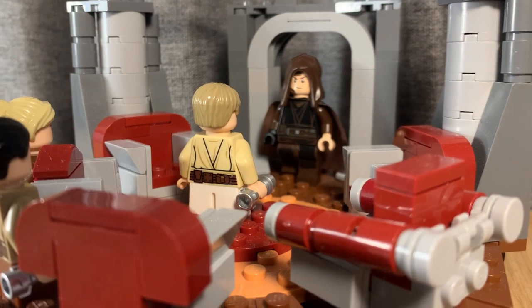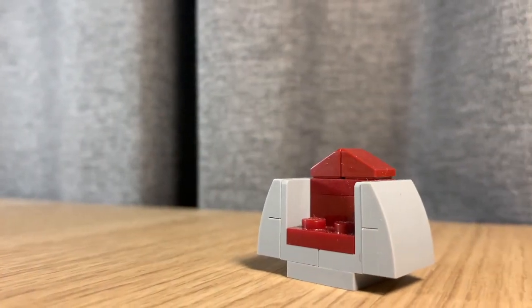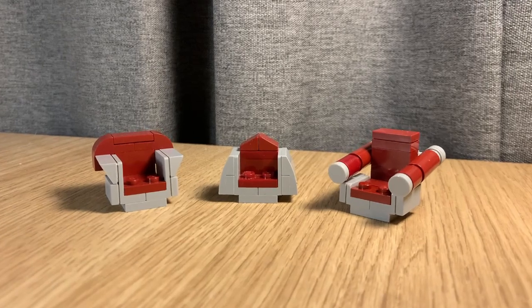I built them in 3 different styles: the regular one, which is used by most of the council, like Mace Windu, the small round one, used for example by Yoda, and the one with tubular armrests, used for example by Plo Koon. These guys are easily my favorite part of this mock.